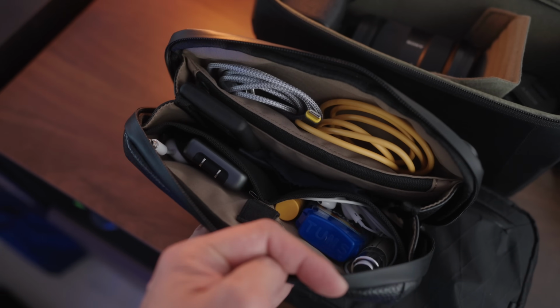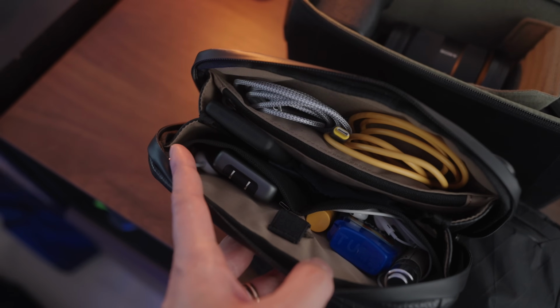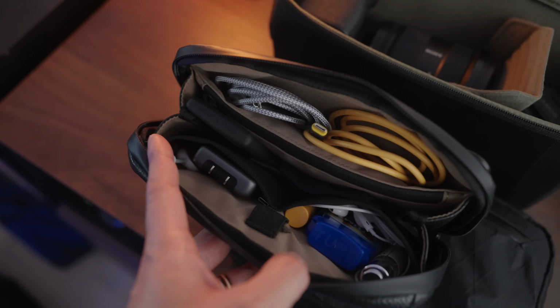The best thing about it is a lot of the things in here are also great for everyday use. So when I'm switching between a travel bag and say an everyday backpack or a messenger bag, I can just pull this out and drop that in there.